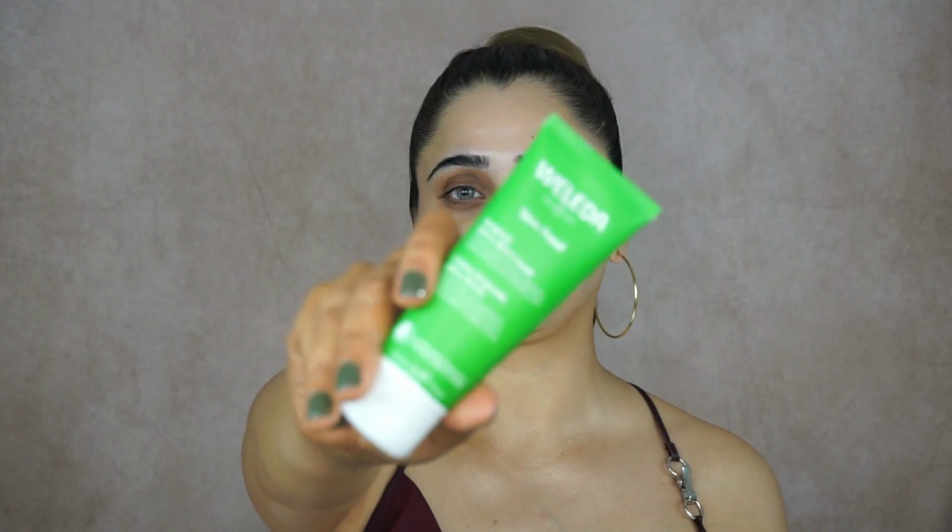Hey beautiful, so here we go, we're back with another tote. In this one I'm going to start with my skincare as usual, and for today's skincare we are going with SKINFOOD very dry skin moisturizing cream. This stuff is super good, but you have to be very careful.